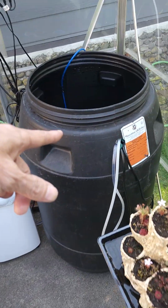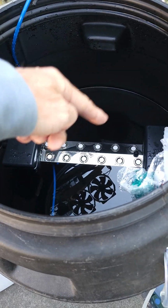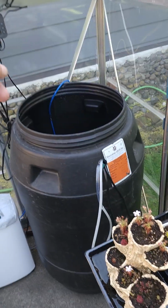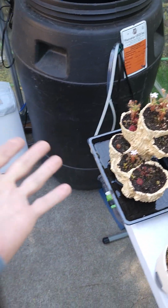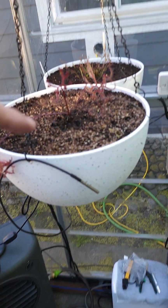Cooling, that's my mist maker. It's 12 heads: 2, 4, 6, 8, 10, 12. Yep, 12 heads down in there. Keeps humidity up for me. We're at 40% right now at 67 degrees, so perfect. Evaporative cooler, my hanging pots.